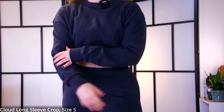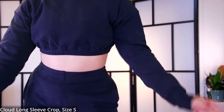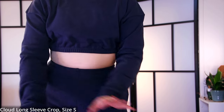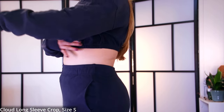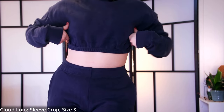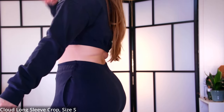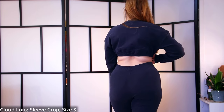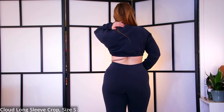High neck, and this fabric is just so good. It's so soft. I don't know what to say. I don't even want to take this off anymore. And I love the navy color, such a nice, cozy vibe. I feel like the crop top also goes a little bit higher on the sides. I don't know if I'm just imagining that, but it kind of looks like it. And like I said, depending on what you wear underneath, you might see that peeking out a little bit when you move around. But if it's a short line sports bra, you're probably fine.